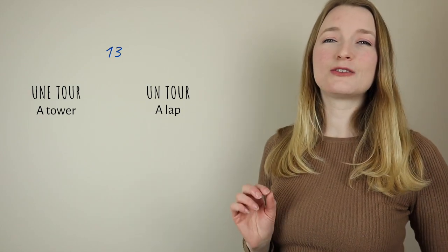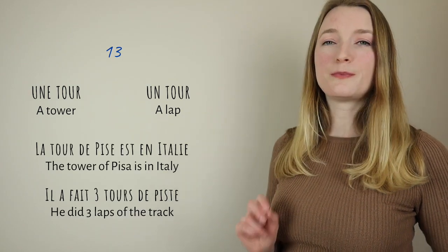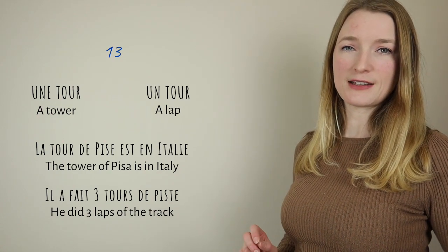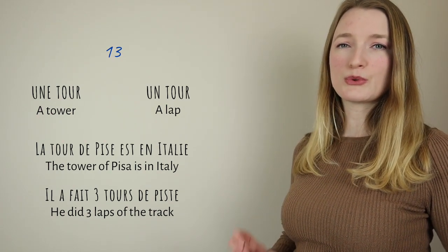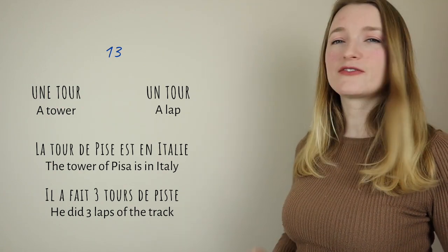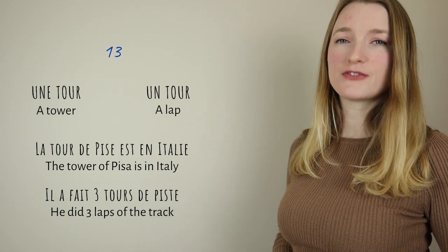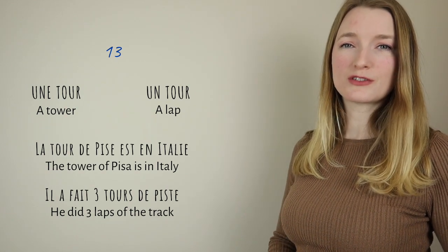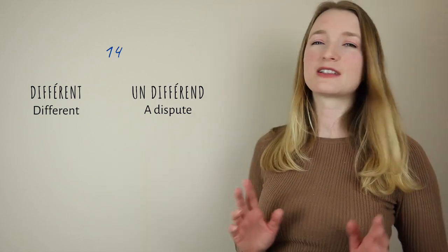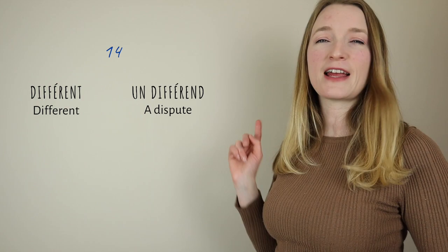Numéro 13, une tour, un tour. La tour de Pise est en Italie. Il a fait 3 tours de piste. Numéro 14, différent, différend. So the only thing that changes is the T and the D.